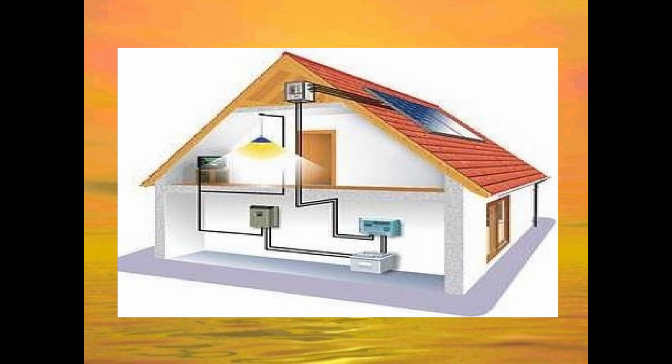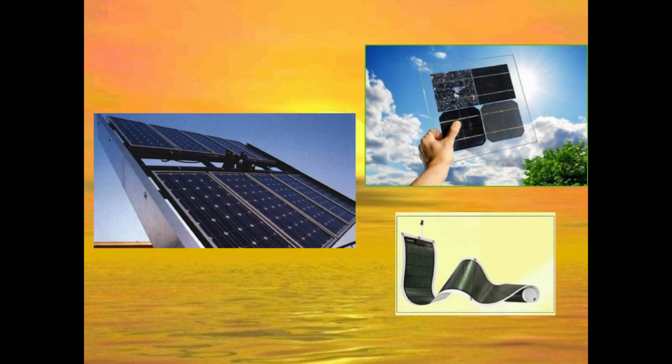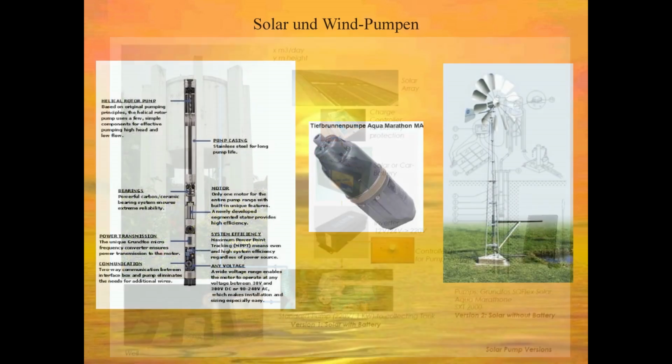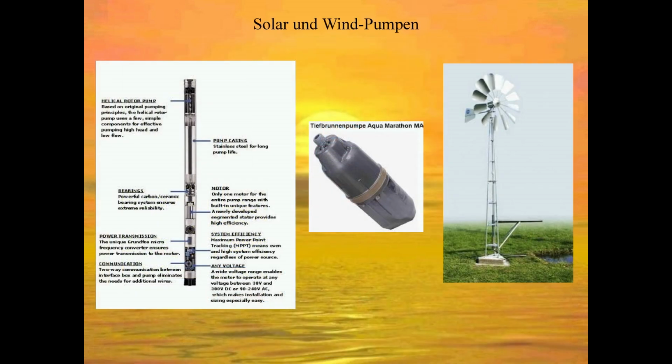There are different technologies for specific applications when it comes to solar cells. Used modules are now very inexpensive. Water pumps. Special water pumps can also be connected directly to solar cells. Water pumps can also be operated directly using wind power. Energy storage. Various technologies are available.